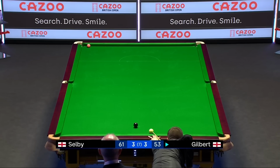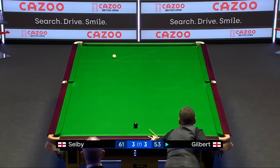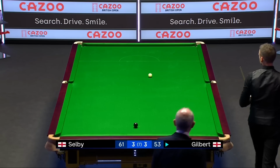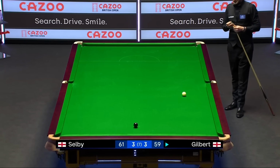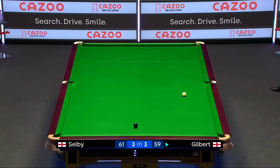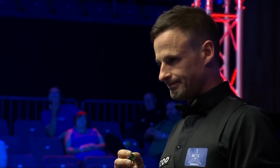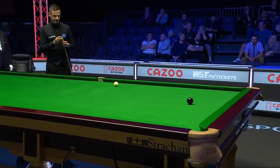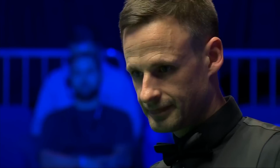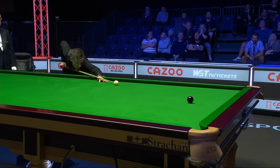That's a natural angle. It's just the pace. The cue ball will go back down towards the black. Well, it's not a gimme. We needed that cue ball down a little bit further. Well, after 72 minutes of this frame, it couldn't be straightforward, could it? It's come down to the last ball. Dave Gilbert, he's going to have first go at it. This for victory. What a contest.